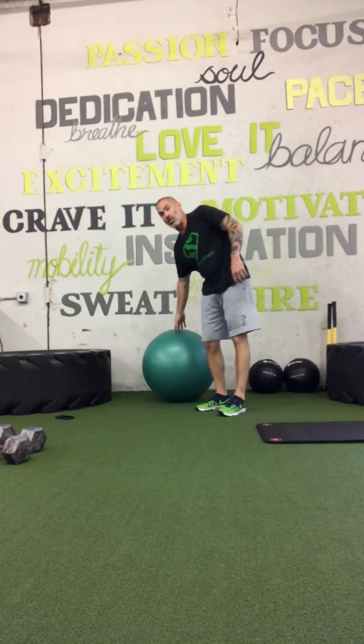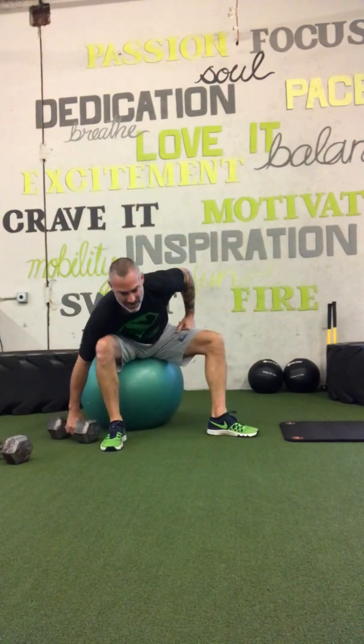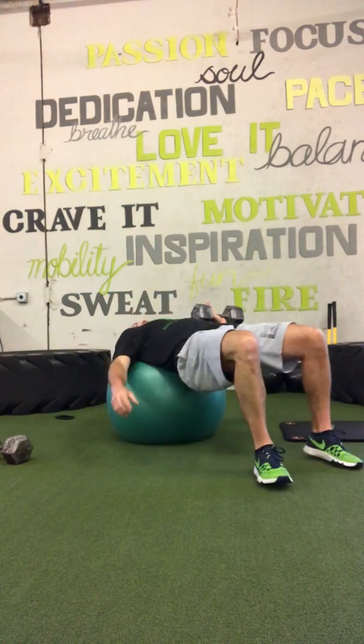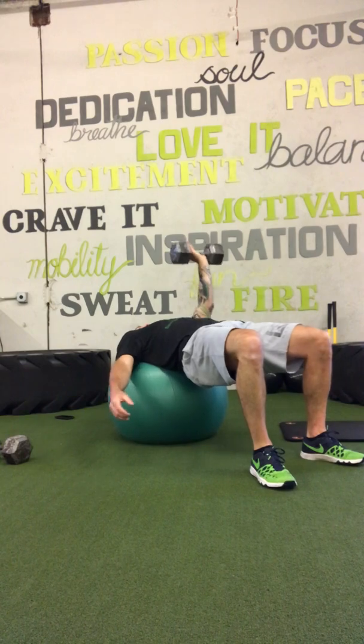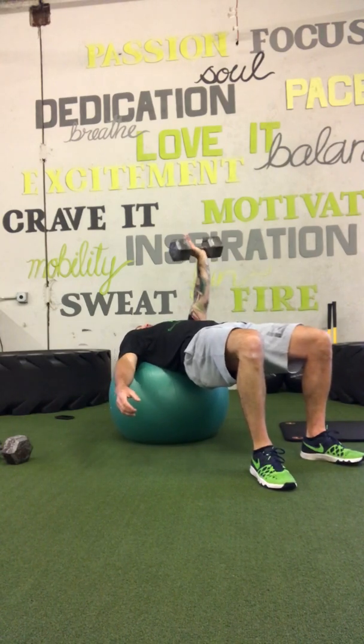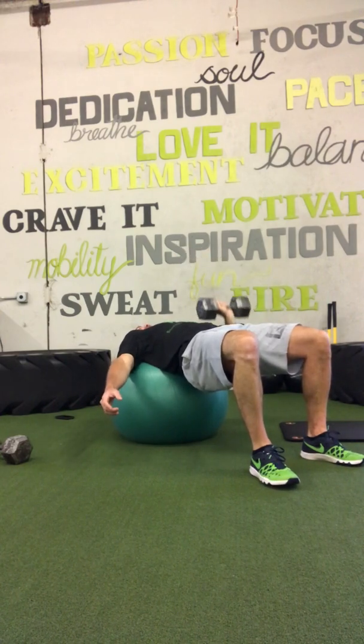Round 4 is your 15 left push. There's your switch. 20 right pull. You're gonna notice a flip of circuit. We'll then have our 20 V-ups. V as in victory. If you can't do V-ups, you can go back to sit-ups and or reverse crunches. 15 left push. 20 right pull. 25 V-ups. V as in victory.